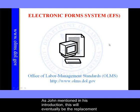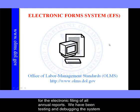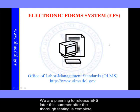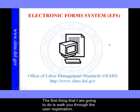As John mentioned in his introduction, this will eventually be the replacement for the electronic filing of all annual reports. We have been testing and debugging the system, and we are still continuing to improve the software to ensure that it is ready to be released. We are planning to release EFS later this summer after the thorough testing is complete. The first thing that I'm going to do is walk you through the user registration.